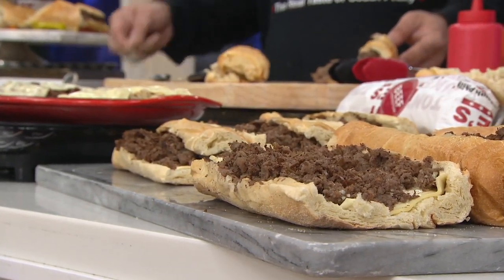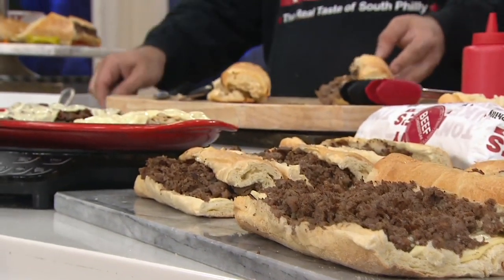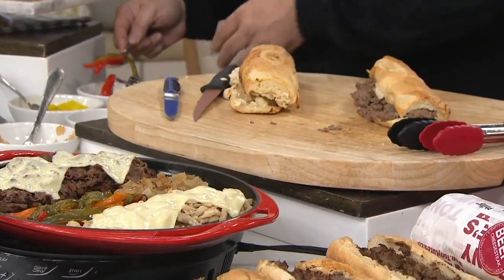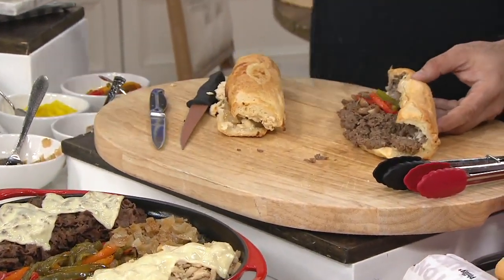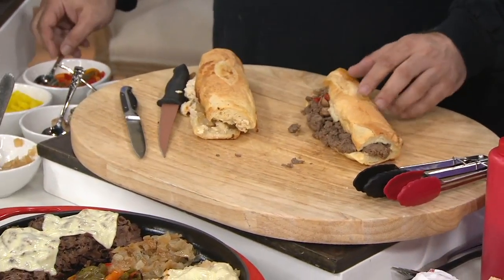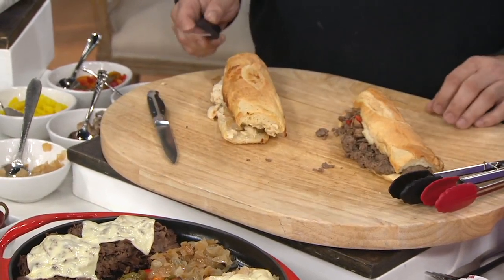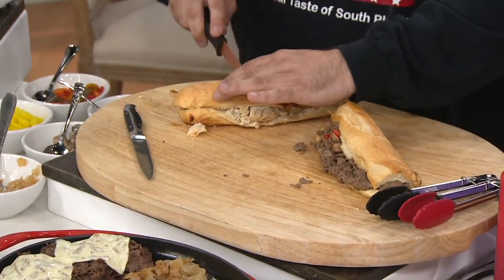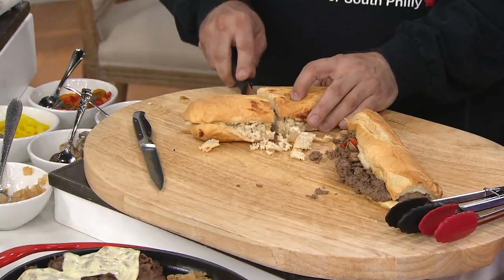Now, Tony is adding some sautéed mushrooms here. You can also do onions. We did some onions in here. You can do whatever you like. But all it'll come with is the meat and the cheese. The roll physically bakes in the oven as you are baking these. Yes, in fact, that's why you get this sound. Love it. These are so marvelous.